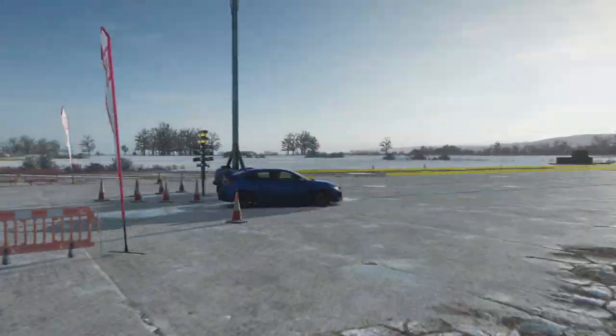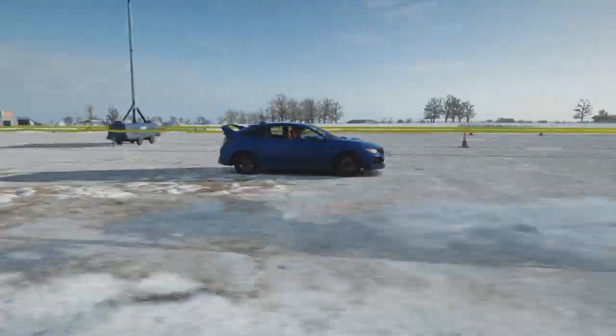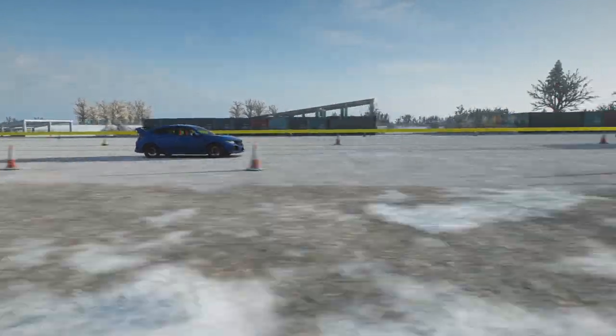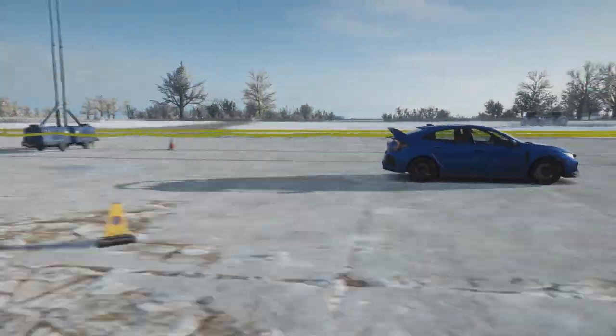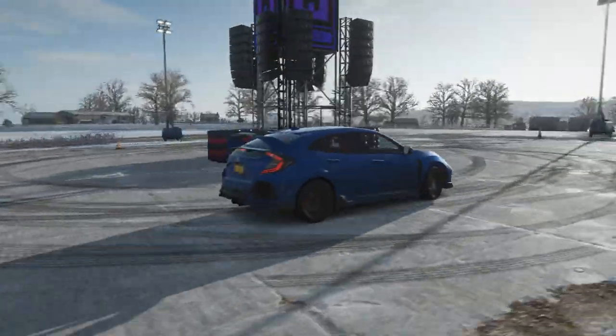How am I ever gonna win this? It looks more like a hatchback. I don't know if there's a sedan version. I think this is a hatchback. It is a hatchback, but it looks so hatchback. It's shaped almost like the older Subaru Impreza WRX. It is. Yeah.